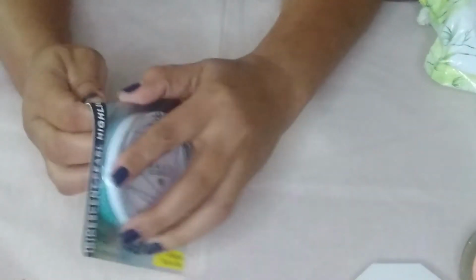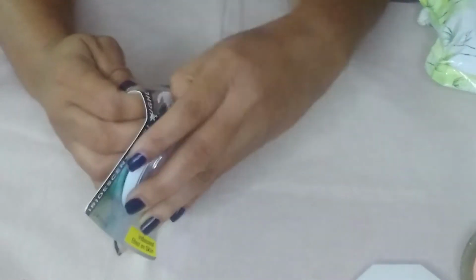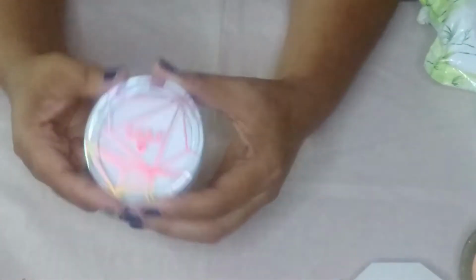It is a prismatic highlighter, iridescent effect on the skin. I just got this one. I'm going to go ahead and open it and take it out of the packaging. This came in a friend mail from Andrea from My Messy Craft Room, and it is absolutely beautiful. Once again, thank you so much, Andrea, for thinking of me.